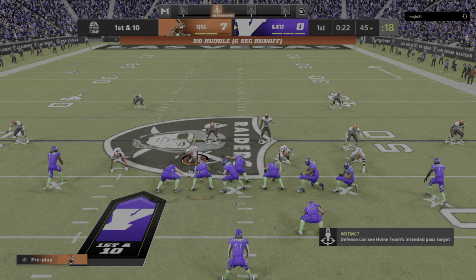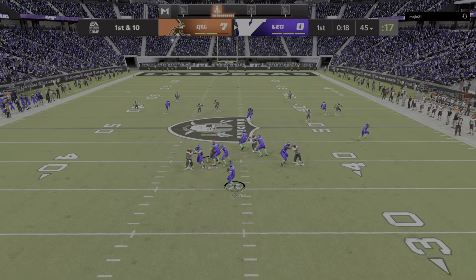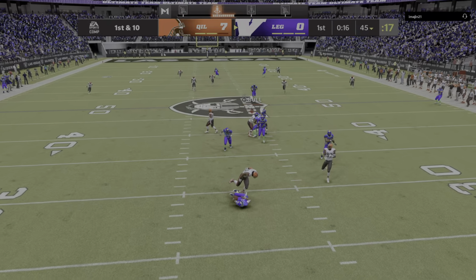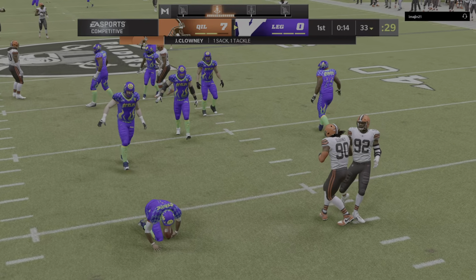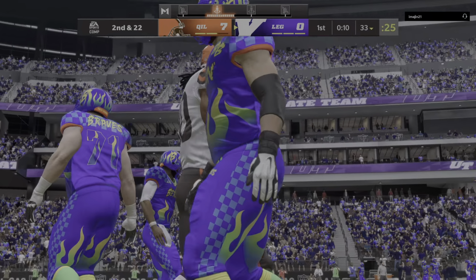Back-to-back good plays have him on the move on first down. Vic readies to throw. And the Browns pressure gets to him that time, and he's going to go down. Sacked there by Jadeveon Clowney.